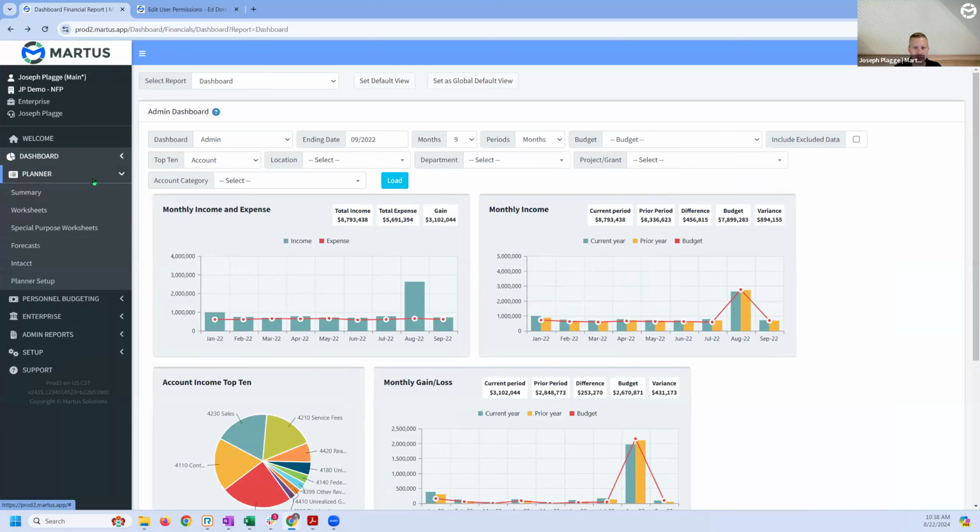Our planner section is really the meat of Martus. It's where we are creating budgets and those new forecasts as you move through the year. There's also options for multi-year forecasting and what-if scenario planning also. There's a nice personnel budgeting module where these personnel scenarios feed into your planner budget. You can have multiple scenarios on personnel and figure out which one you'd like to use for your budget. So we'll take a look at that.